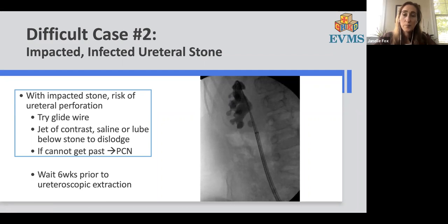the second wire up, stented her, and then we came back at least 6 weeks later for ureteroscopic extraction to allow that whole site to heal and the stone to mature in a non-impacted state. So you want to give that ureter a good chance to dilate around that stone so that you're going to be able to get it out and it's not wedged under a whole layer of urothelium.